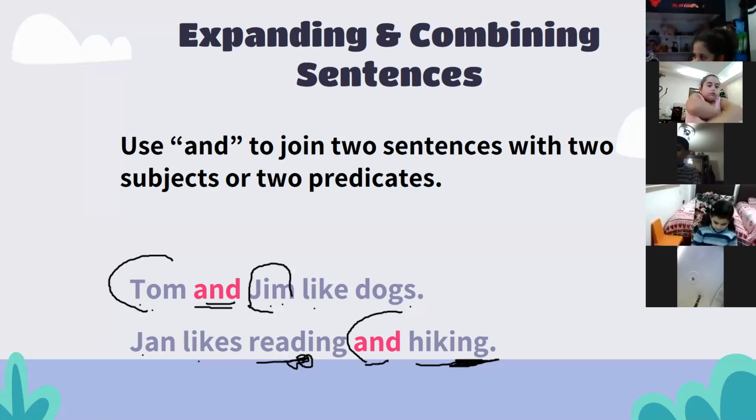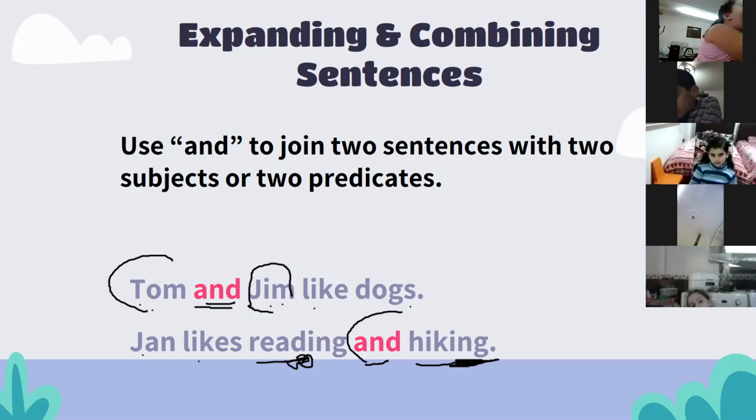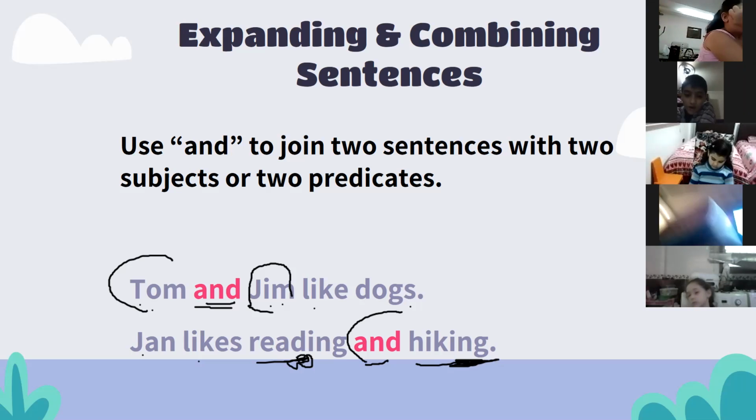Okay, Malik. I'm thinking of one. Okay, I will come back to you. Malik, do you have one? Yes. I like to play football and basketball. Excellent. I like to play football and basketball. He joined two predicates.